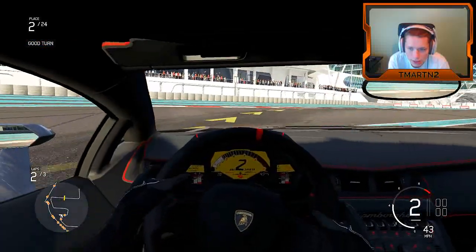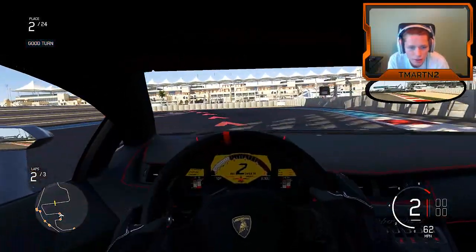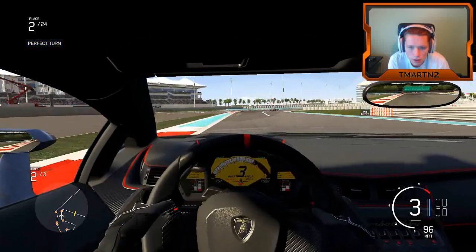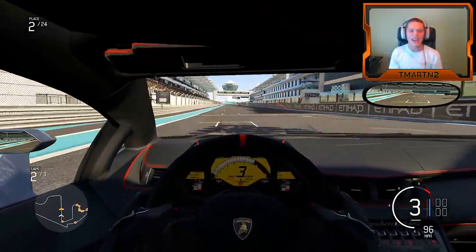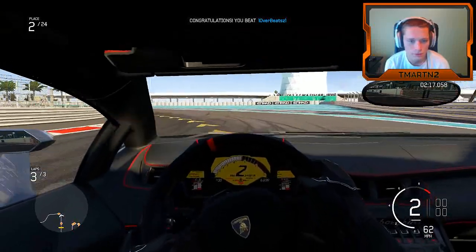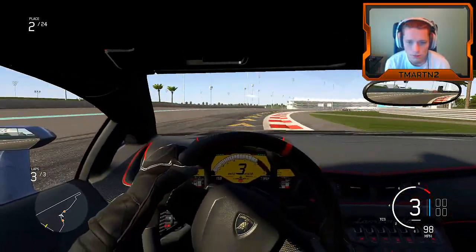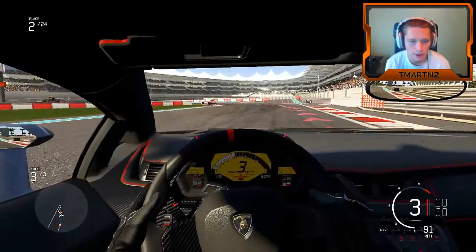I'm getting kind of close here, actually. Maybe eat my words! Granted, this is a big turn part, so this usually helps us out. Nice, we got a couple of good and perfect turns in there. As soon as we get to the straight, he's just gonna dust us. Look at that, dude. I'm gonna try to catch him. It's the final lap, boys. This is where we're gonna do it.